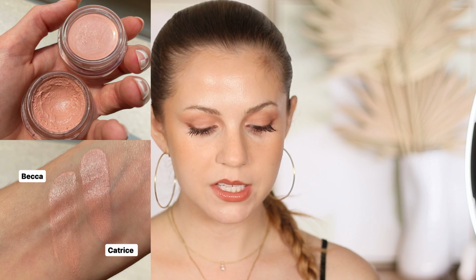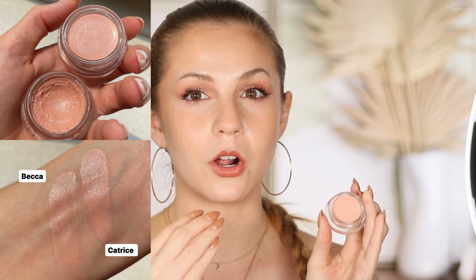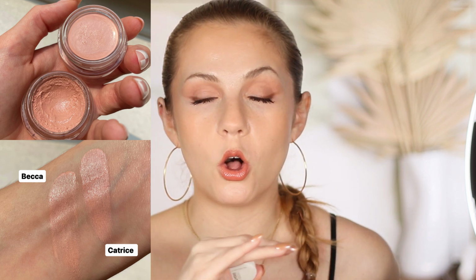Okay, next, the new eye brightener from Catrice. I have not heard a ton about this, but I'm sure it will go viral at some point because this is almost identical to the Becca under eye corrector. I will put a comparison swatch up on the screen. Not only in terms of texture, but also the tone, it is almost the same as the one from Becca. There is a slight variance between the two, but on the under eyes, you're still getting that wonderful color correction.